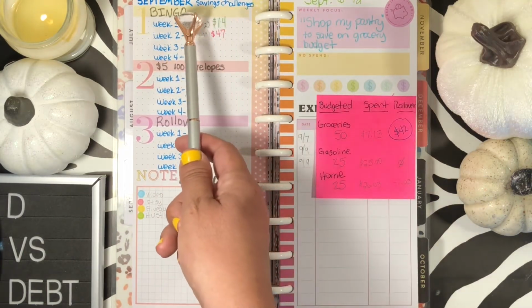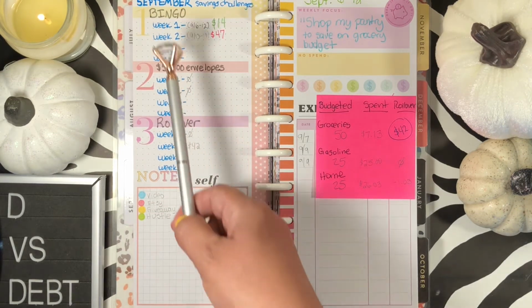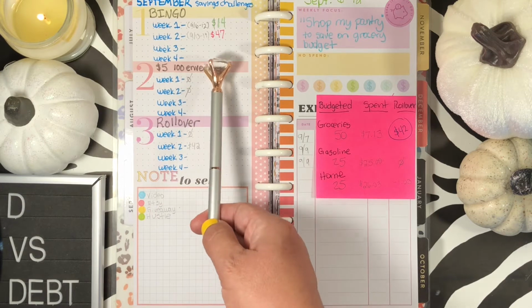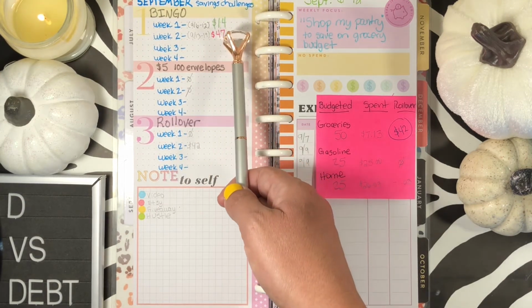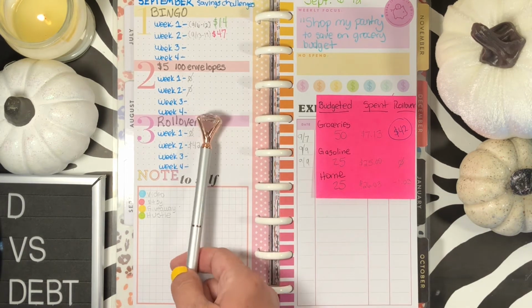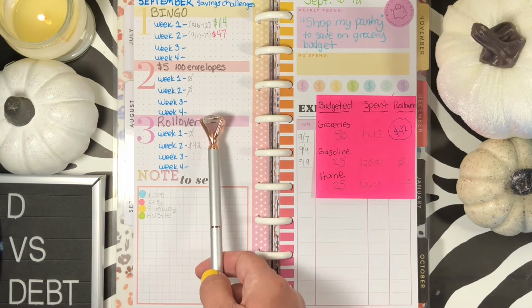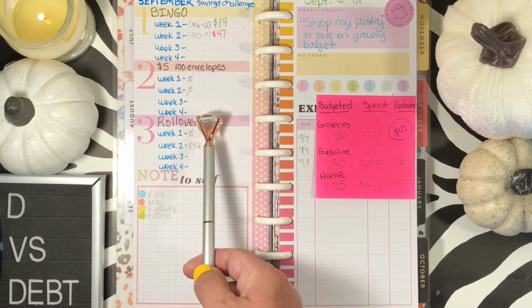So the back of the page had a 1, 2, and 3. So I decided to list my savings challenges. I am doing my bingo challenge, and so I'll be writing down how much I saved each week. Week 1, I saved $14. Week 2, I saved $47. I haven't started my $5 challenge yet because this was a really bad week money-wise for me. So I'm hoping to start it next week.